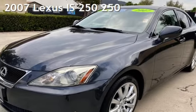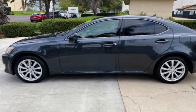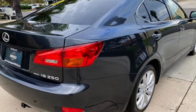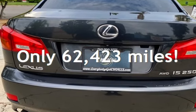Presenting a pre-owned 2007 Lexus IS 250. This four-door sedan has a six-cylinder, 2.5-liter V6 engine, with all-wheel drive, and an automatic transmission. This Lexus has less than 63,000 miles on the odometer.